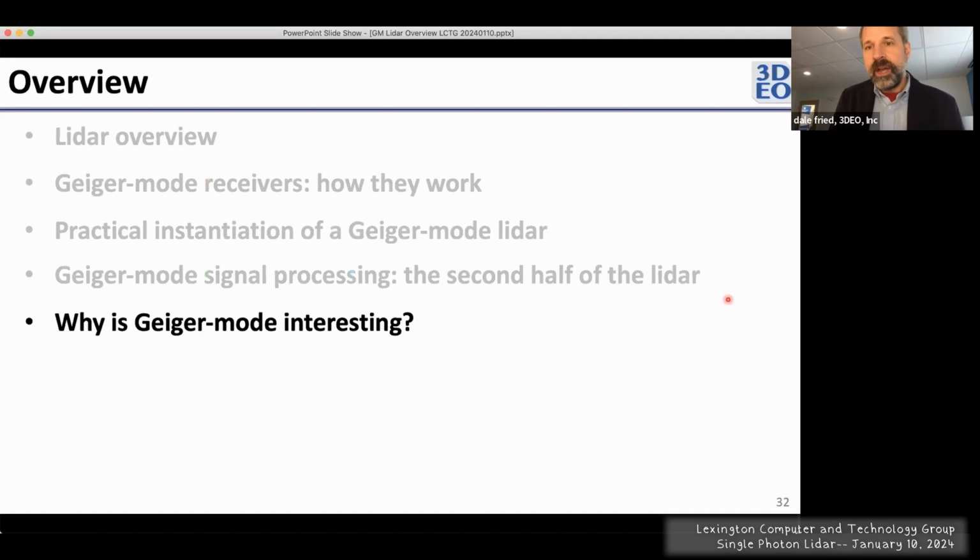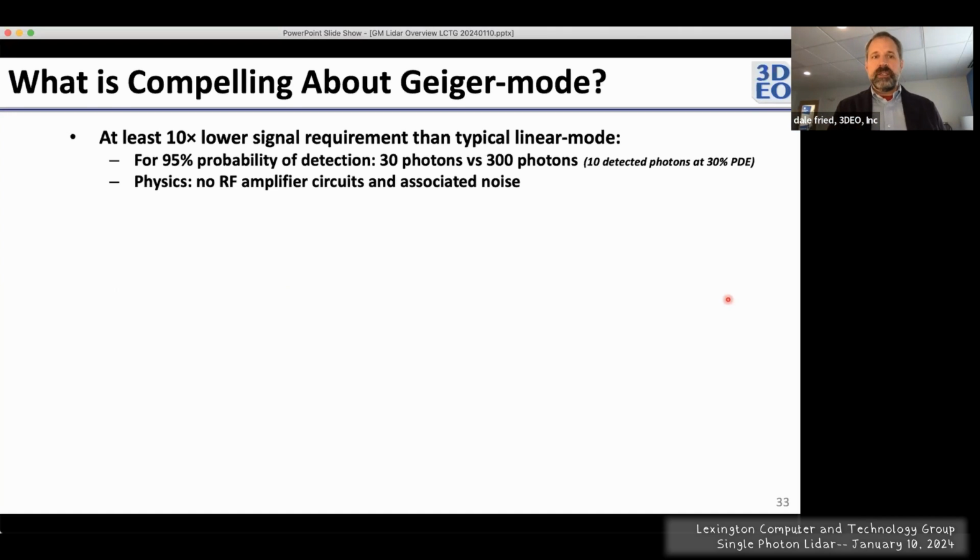All right, let me say a few words about applications and why this kind of LiDAR is interesting. As I've said, a lot lower signal requirement. We just said 30 photons versus 300 photons. There's a physical reason for that. It's not magic. It has to do with the fact that we don't have RF amplifier circuits that add noise. They don't have to be gigahertz or multi-gigahertz RF amplifier bandwidths. So that's great. In a sense, we're putting the amplifier right in the photodiode in terms of this nonlinear, multi-volt drop that we see. It's a very nonlinear process, and the noise associated with that is just different.